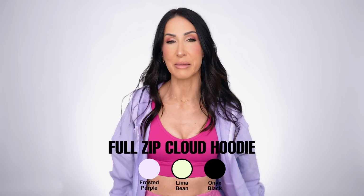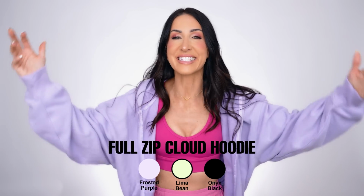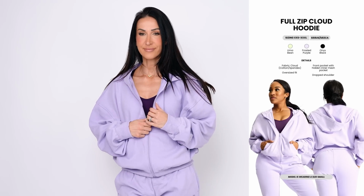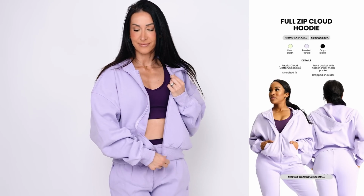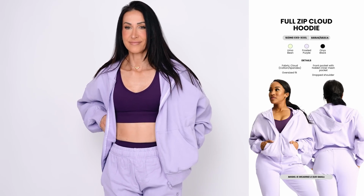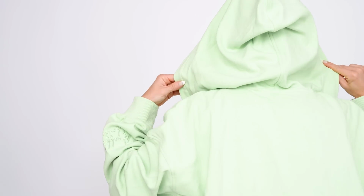Talk about literally the piece that I've been waiting for probably 2 years now. I want to say since my collab. Maybe even before then, when we first got Cloud. I have a review video somewhere where I said, design team, please give us a long zip up Cloud hoodie. And that date is here. It is October 25th. Code Kara at checkout. We finally have our long zip Cloud hoodies, baby. I'm so excited. So I got these in 2 colors. You have 3 color options. You've got the frosted purple, lima bean, and then you also have black. So 3 options to choose from.